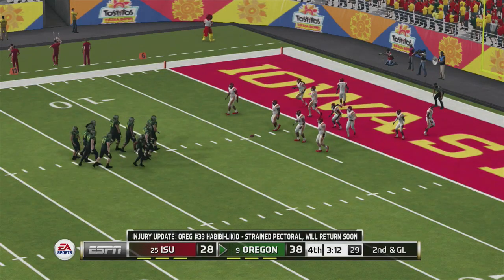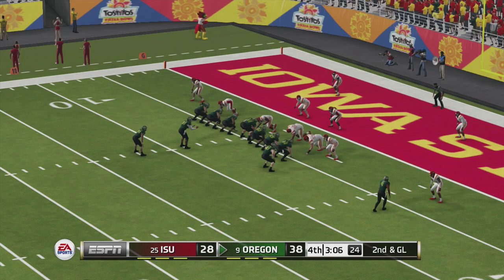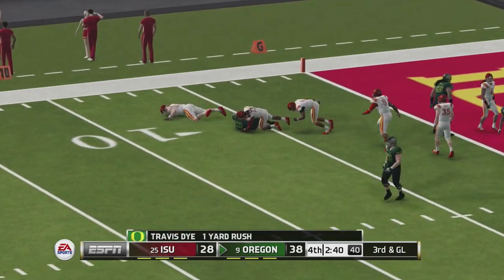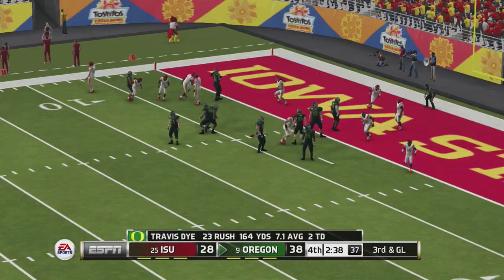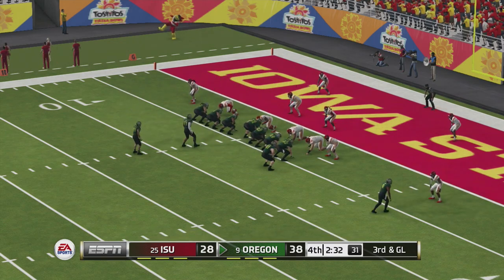It's second and goal. 4 yards out. Backup quarterback into the game now to call the signals. Fox two. Right around the 4 yard line. No gain on the play. Double tight. That makes it third and goal. Less than 3 minutes in the game.